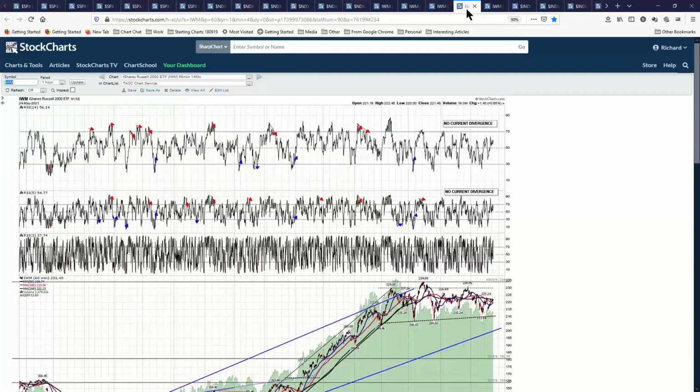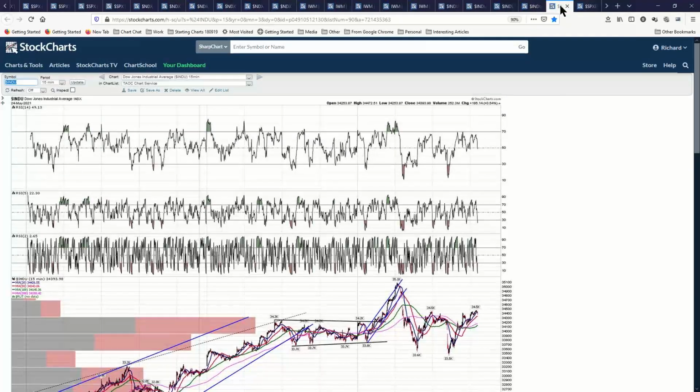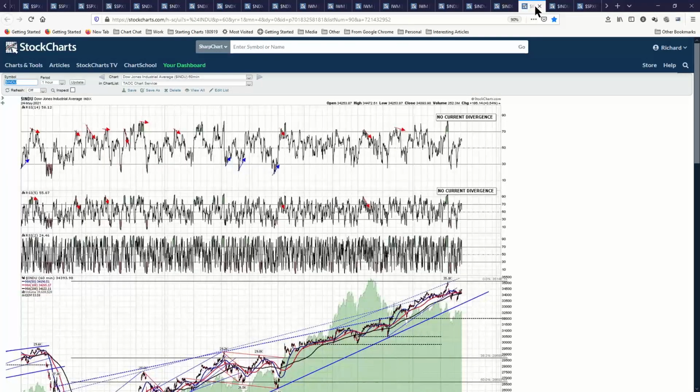IWM's got some negative divergence on the 60 minute. That could fix. And Dow, some 15-minute divergence, but not a lot. I bet on the 60 minutes as well, more or less the same as ES, i.e. not particularly high quality just because it dipped below the 50 area here, but really not bad divergence otherwise.